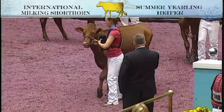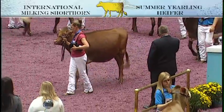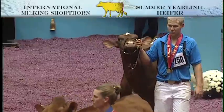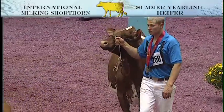The first heifer just holds the straightness of strength to her top, particularly in her loin. As we look at them, how they move around the ring, I'd like to change little things about their legs, but the first heifer moves with more ease and flex at the hock than this heifer that's coming out in second.